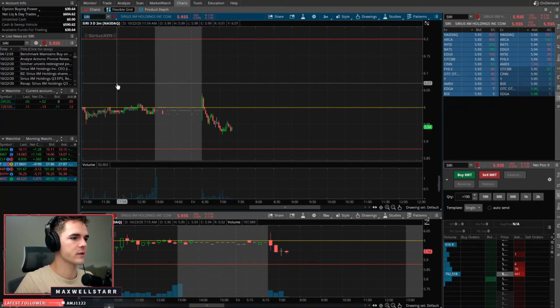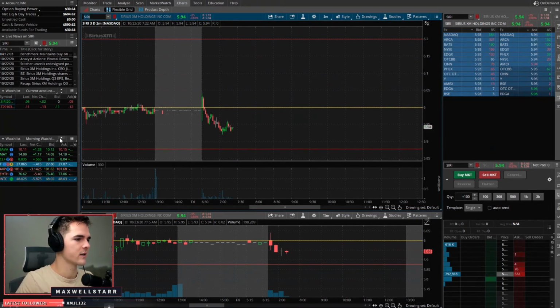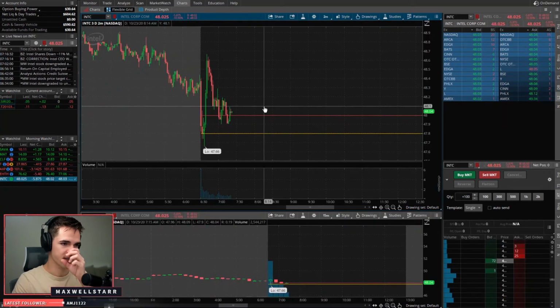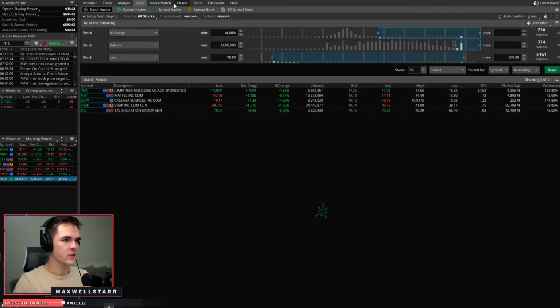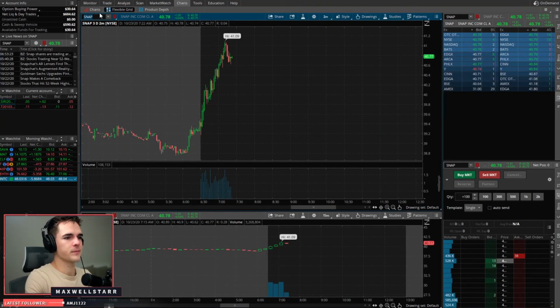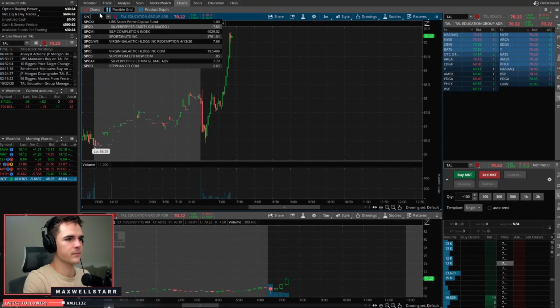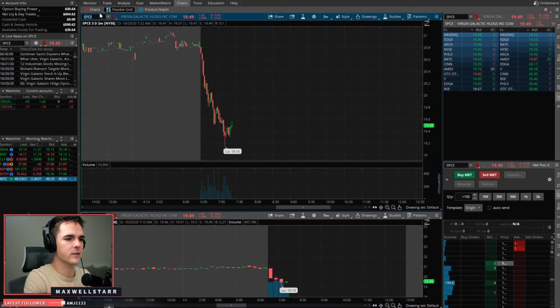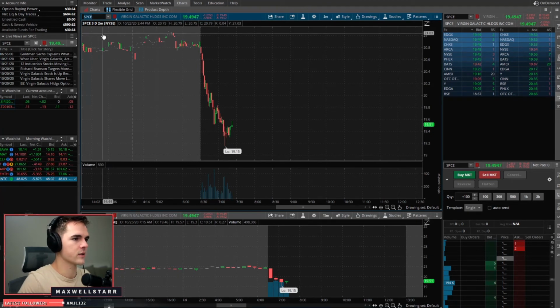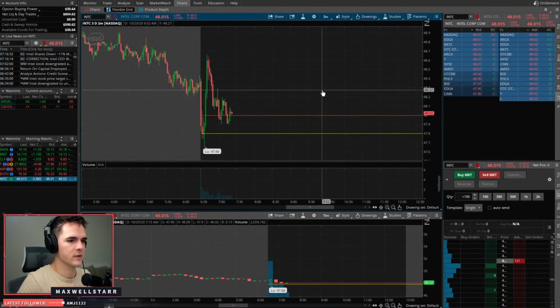And that is going to conclude the first week of the small account challenge. That's weird to say that the first week is actually over. Snap, good move up. See, I just keep wanting to check charts even though I don't have the buying power to take any trade right now. I just can't believe the first week is over.